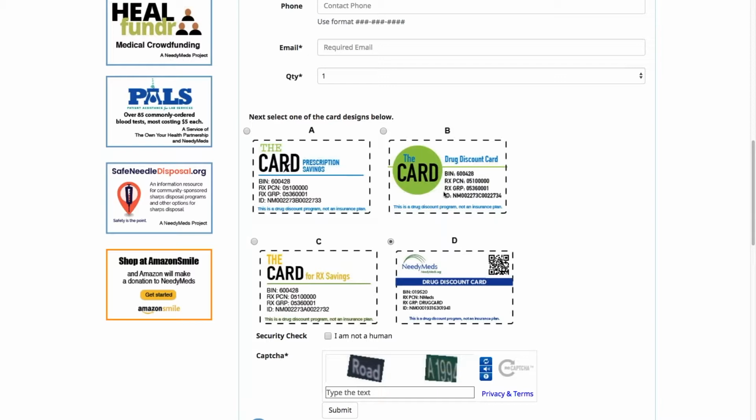We can instead put your organization's name and logo. We can also assign it its own, and forgive me, I don't remember if it's group number. I think it's group number. We can assign your own group number. As I said, our card is not only free, but it's anonymous. We don't track who's using the card. We just track the dollar amount of savings and the number of times the card is used. So what we can do is put your organization's name and logo on the card. We can assign it its own group number. We can mail those to you free of charge.